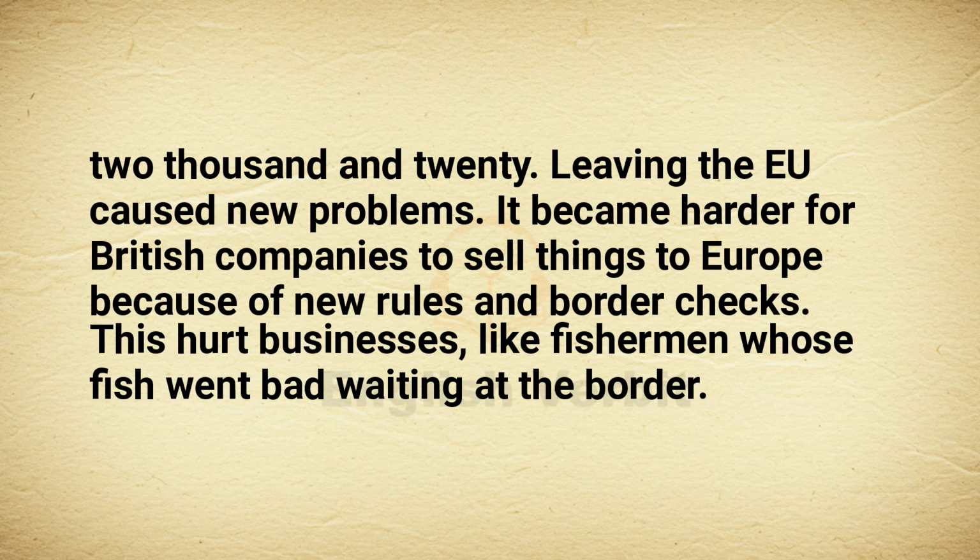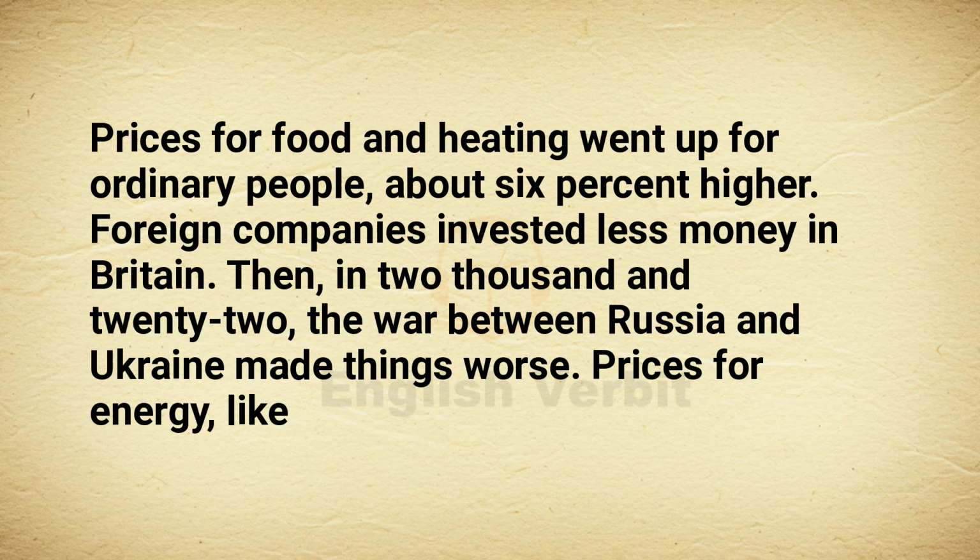It became harder for British companies to sell things to Europe because of new rules and border checks. This hurt businesses, like fishermen whose fish went bad waiting at the border. Prices for food and heating went up for ordinary people, about 6% higher. Foreign companies invested less money in Britain.